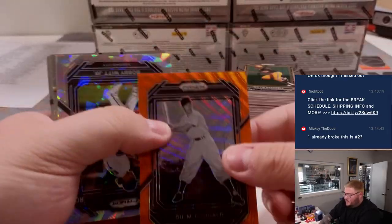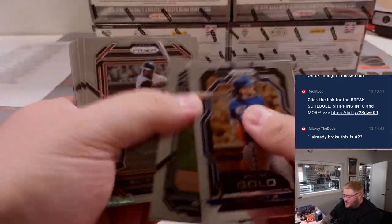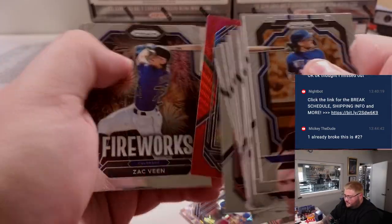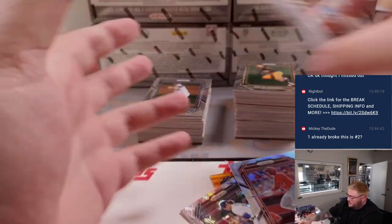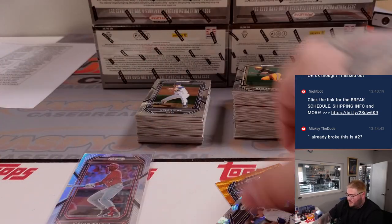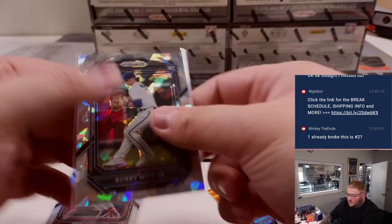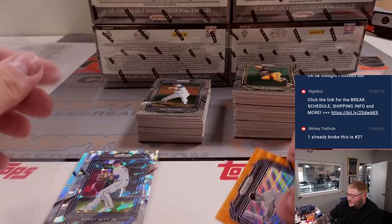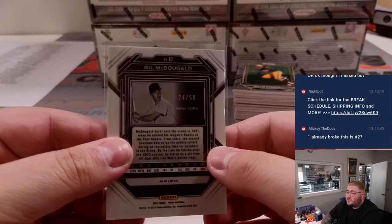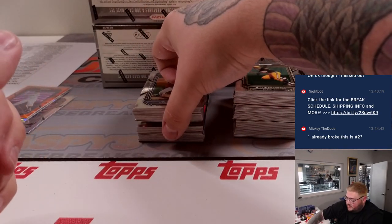Orange wave on the Gil McDougal, and a rookie. So I'm just gonna sleeve these just in case they are actually rookies. The Bobby Witt Juniors, Jordan Walker silver. Jordan Walker going to the Cardinals. Kaishan, Bobby Witt cracked ice. They're not numbered, the cracked ice. Going to the Kansas City Royals and Sal, and the Gil McDougal should be the New York Yankees. 24 out of 50. Yankees going to Tristan.